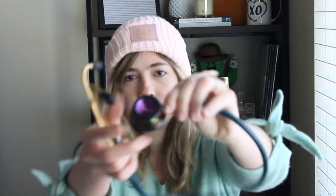So we have a stethoscope. I have the Littmann Classic 2SE. This is an old model, they don't make it anymore. And I have it in the Caribbean blue color with the rainbow chest piece. And it has the gold earpiece.